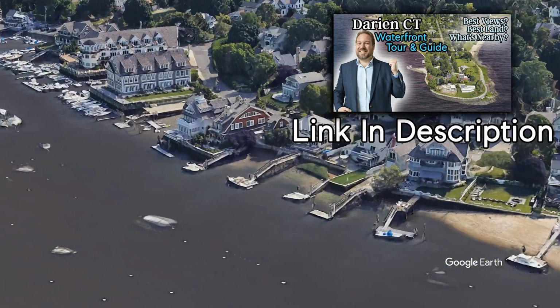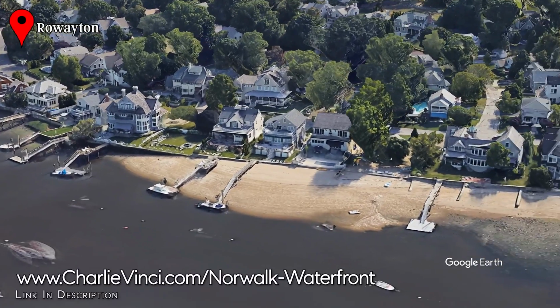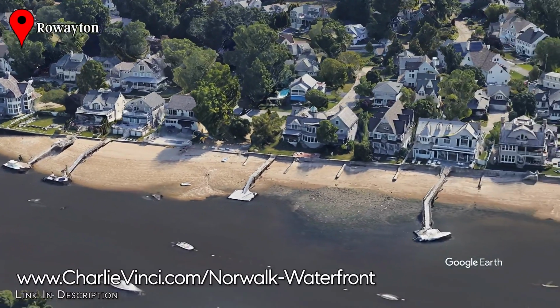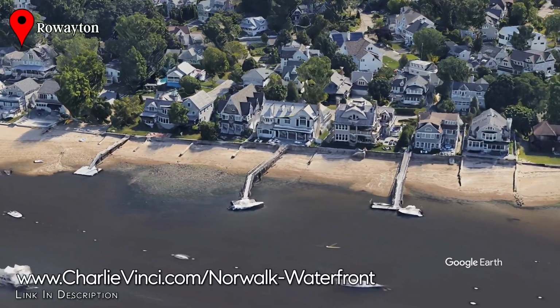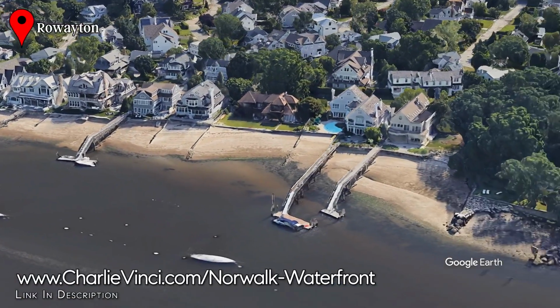As we move south of the village area along the coast, you'll see that some of the homes have a good-sized beach in front of them. Keep in mind that the Google Earth footage is at low tide. Smaller boats should have decent access to the docks here at most tides.